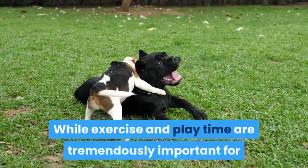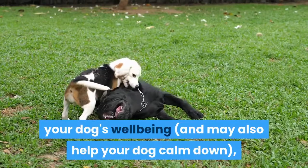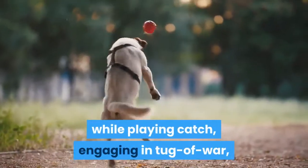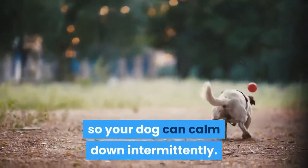Give your dog breaks from playing or exercising. While exercise and playtime are tremendously important for your dog's well-being, and may also help your dog calm down, too much uninterrupted fun can wind your dog up. Try to take breaks periodically and frequently while playing catch, engaging in tug-of-war, or jogging around the neighborhood so your dog can calm down intermittently.